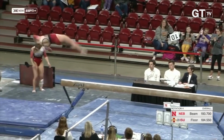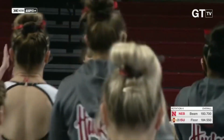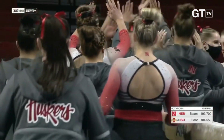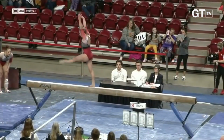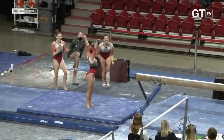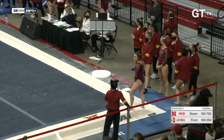Just the dismount, side aerial, back full, stuck landing. Great performance by the veteran, Kinsey. Kinsey Roby finishes out her all-around on the beam. Side aerial, back full. Great first competition put up by Kinsey.